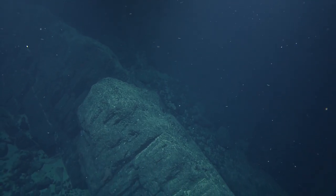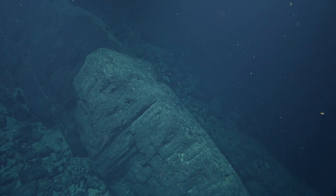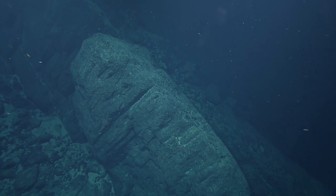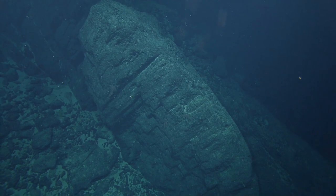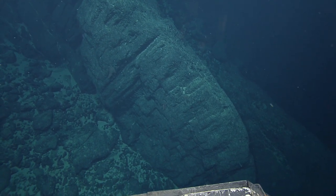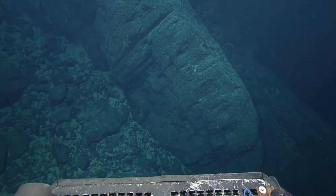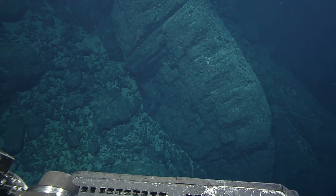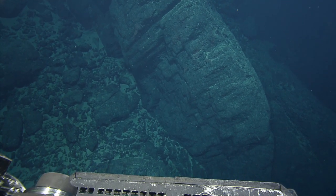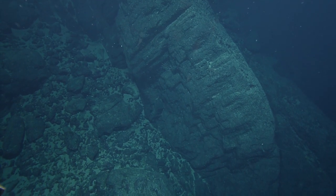This little ledge here looks like another dike intrusion that's stuck around after the host rock it intruded into has eroded away or foundered or been somehow otherwise displaced. So again, we're seeing a little bit of a cross-section of this volcanic plumbing system along this part of the seamount.